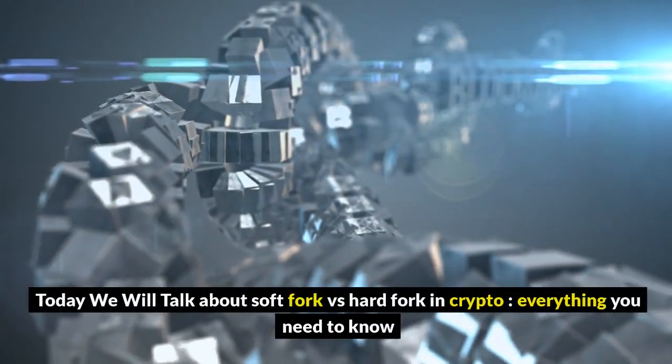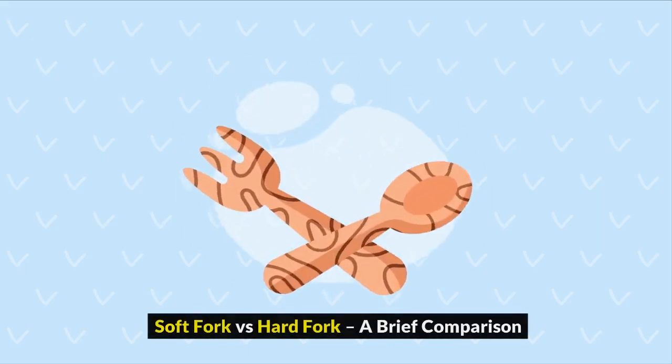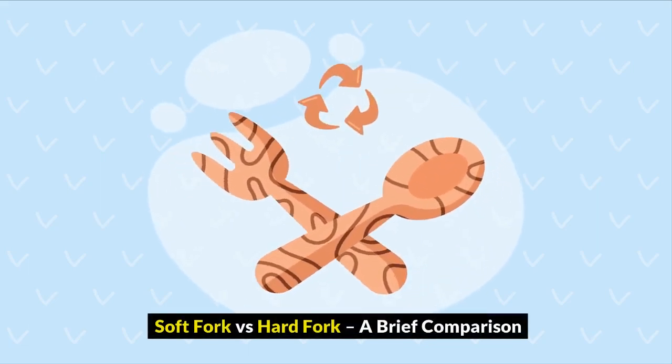Today, we will talk about soft fork vs hard fork in crypto. Everything you need to know. Soft fork vs hard fork, a brief comparison.